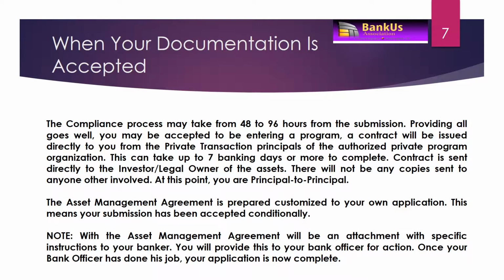Providing all goes well, you may be accepted to be entering a program. If so, a contract will be issued directly to you from the private transaction principals of the authorized private program organization. Now, this can take up to 7 banking days to create or more to complete. The contract is then sent directly to you as the investor legal owner of the assets. There won't be any copies sent to anyone other than you. At this point, you are principal to principal.